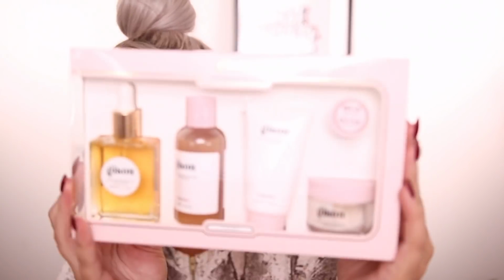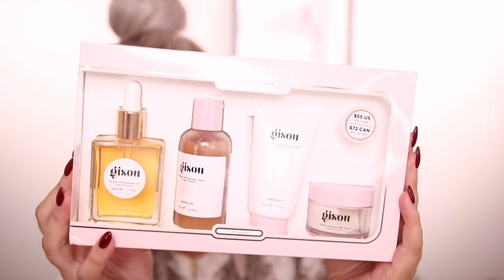So you do get their honey infused hair oil, their hair wash, conditioner, and their hair mask. So this is what the package looks like, and these are pretty decent sizes. So I paid $55 for this, and it's a $79 value. And if you were to buy these all separately, like the full sizes, it would be expensive. So that's why I opted for this.